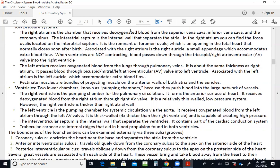Right now, at a resting state, we're only pulling out about 25% of the oxygen from our blood. When we are in a maximal exercise state, we pull out more oxygen, but blood coming back to our heart is never completely devoid of oxygen as long as we're continuously breathing. So deoxygenated blood is something I don't like, but that's what we use, so we'll just go with it anyway.